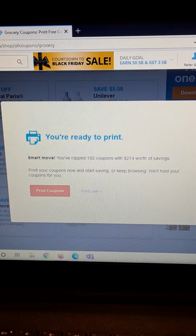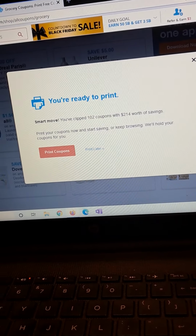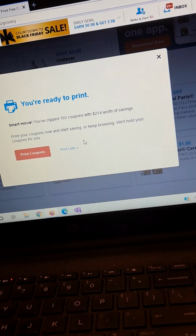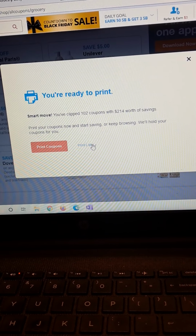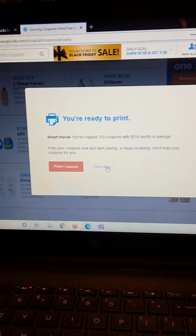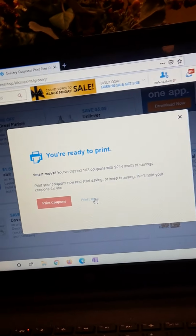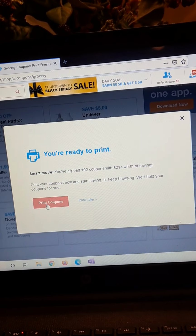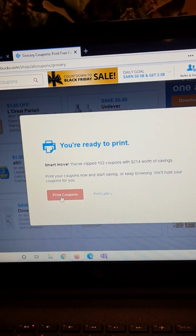Well, you know, I will proceed with printing the coupons themselves. Actually, in the essence of saving time, I'm not actually going to print out the coupons right now, but basically it's pretty self-explanatory. You're going to print the coupons. Remember, I clipped 102. Your limit is 50 Swagbucks per day.